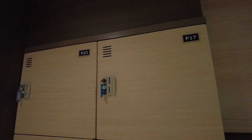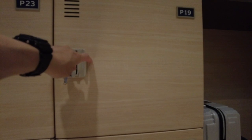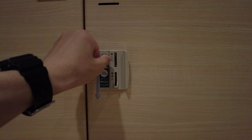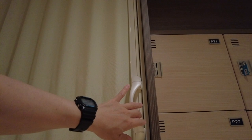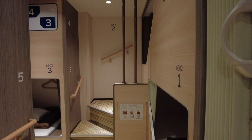There are lockers with keys. It costs 100 yen, about 73 US cents, but it's returned after using. I recommend you get change on the ferry, since you'll be getting on a bus later. Changing area. The design of the room is compact and amazing. I want to be a part of this room.